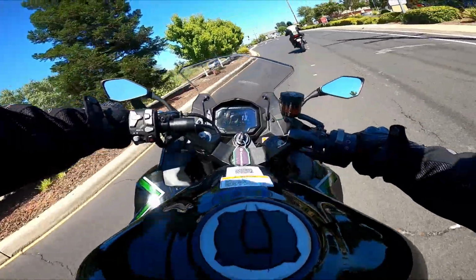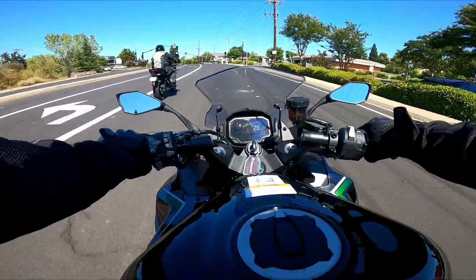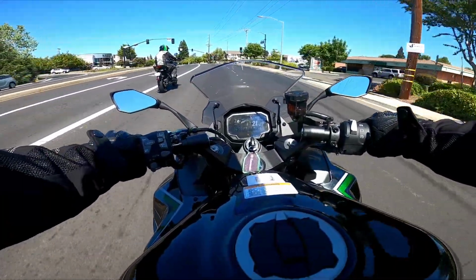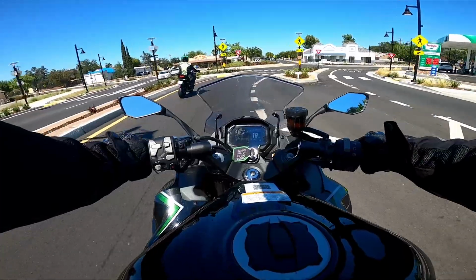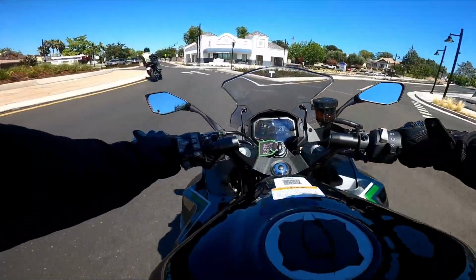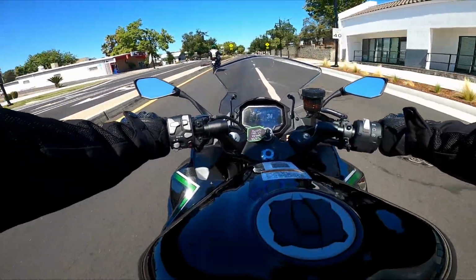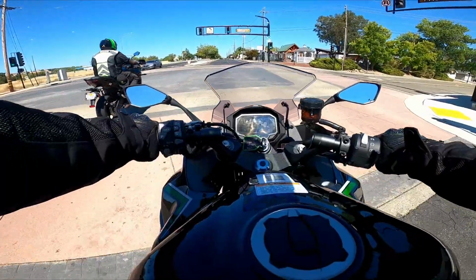Okay, this is probably my favorite bike there. It's the Ninja 1000, and really smooth. It's a sport touring bike, so it looks like a sport bike, but actually, if you look at the handlebars, they're really far back, so the seating position is fairly upright.